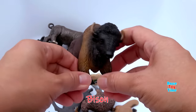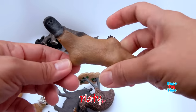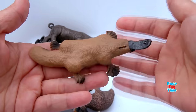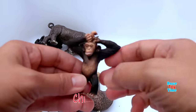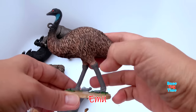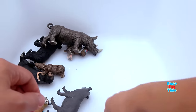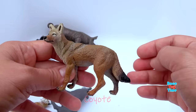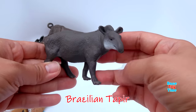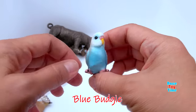Bison. Here's the platypus. Chimpanzee. Here's the emu. Coyote. Brazilian tapir. Blue budgie.